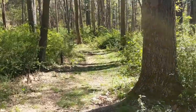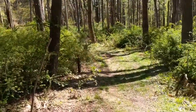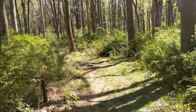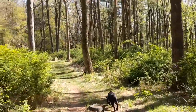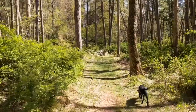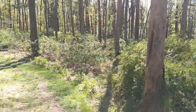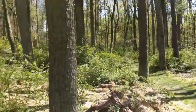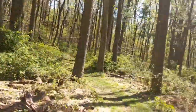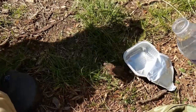Plus, there's so many birds, and I don't have my binoculars. And look how pretty it is here. Oh, we missed it. Deer just jumped up and took off through the woods in all directions. It was really cool. Here you go, Fran.